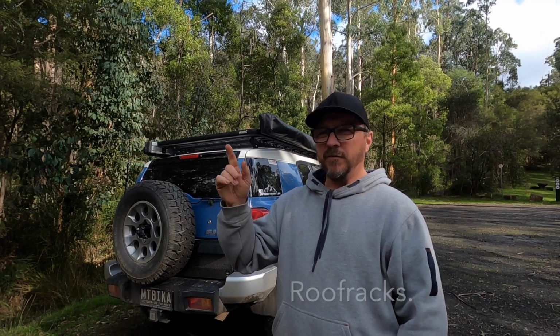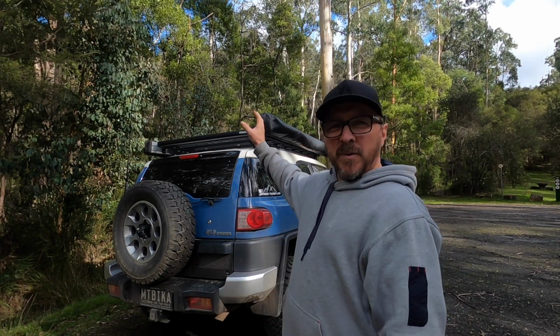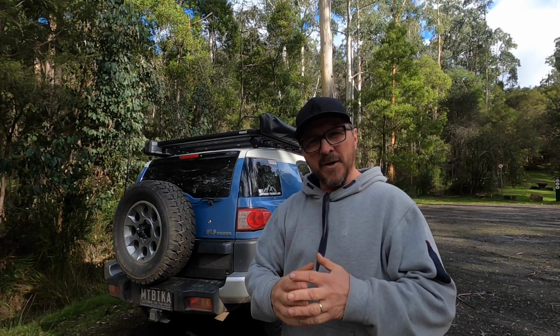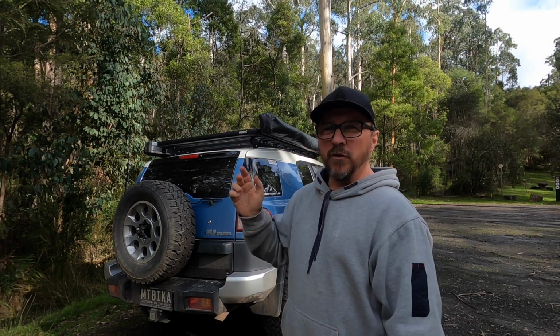Second-hand roof racks, definitely a big tick. There's so many second-hand roof racks on the market. I could have potentially looked at a second-hand roof rack for mine. When I did this car, I just upgraded everything, it was new. But I always see now, you jump on Facebook Marketplace, etc., there's a lot of roof racks that are popping up.